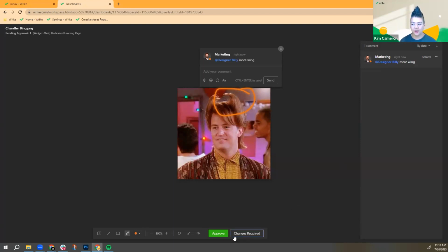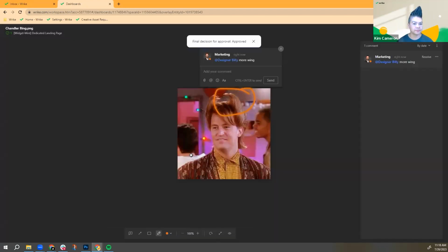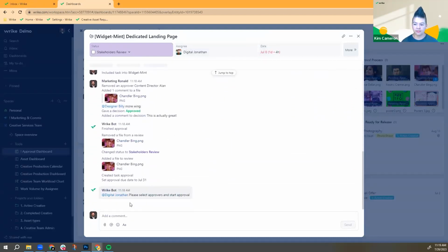So I'm going to go ahead and approve this, and we'll notice something happens. This is actually great. We'll approve that. So now we can see that a final decision has been made. Up in the left-hand corner, we've got a little checkbox, and we can see in the string the comments that we have there, that things have been approved.